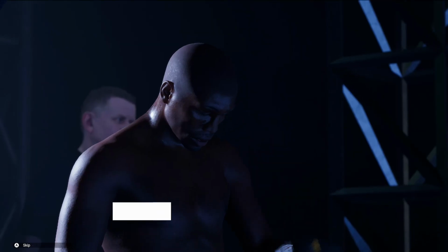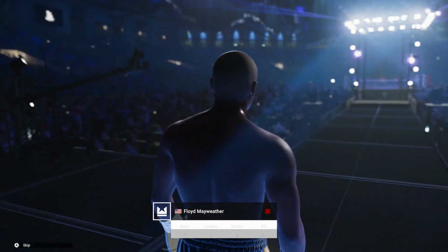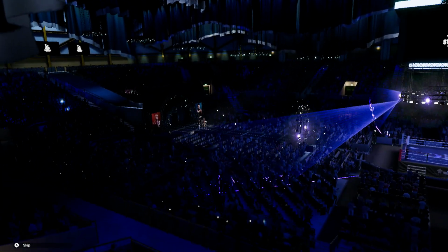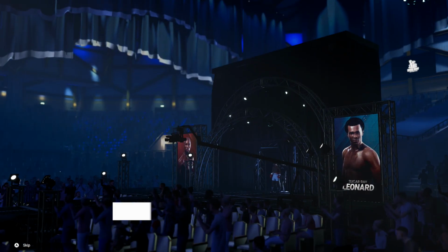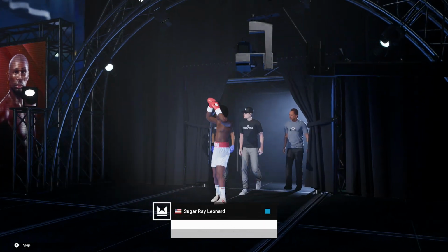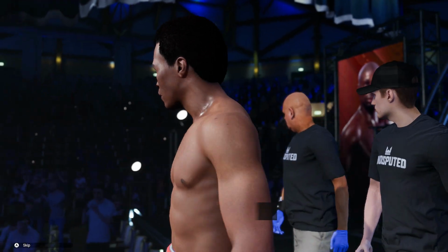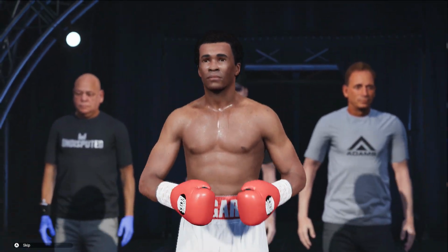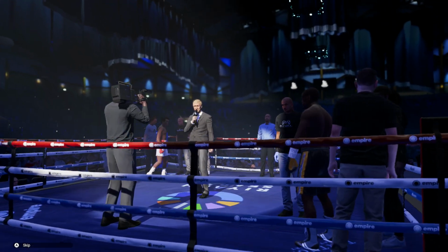Up first, Kingmaker from the United States of America. Sugar Ray Leonard. He, of course, won world titles in 5 different weight classes, including the undisputed welterweight title. His hometown is Wilmington, North Carolina. It'll be ding ding from first bell there off. This bout is scheduled for 15 rounds of boxing.